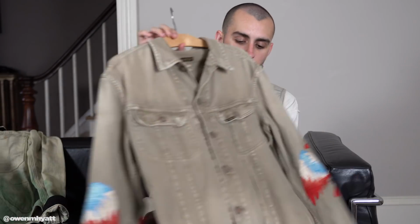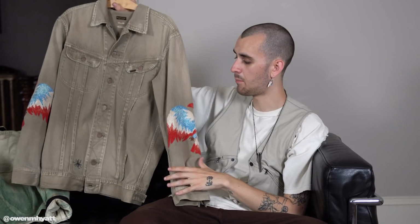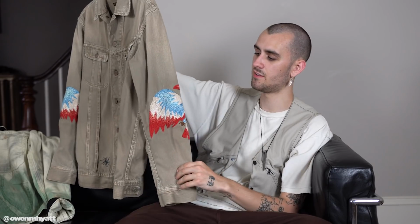First trucker jacket that I want to show you guys, I've had for a little while now, not too long, but I actually don't break it out and wear it too often just because it has been kind of hot recently. But this is a Capital denim jacket. I don't know exactly what year this is from, but this is called the Thunderbird denim jacket.